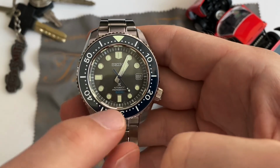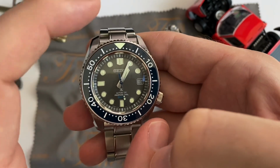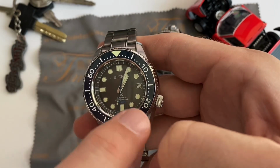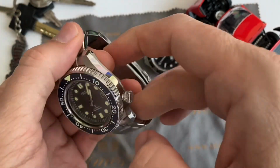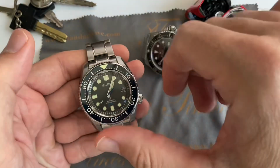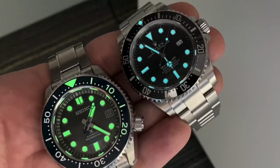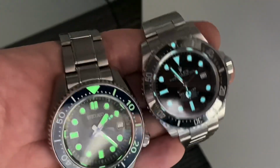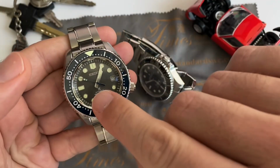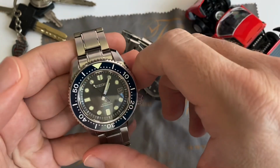And you have just touches of blue. The ceramic bezel is blue and is lumed from the 0, the 12 to 20. So it's a great effect at night. In the daytime, you barely notice a difference of color, and it's something you don't get with the Rolex. Crown at 4, very nice detail. The date here is nicely framed, nice brushing on the hands.